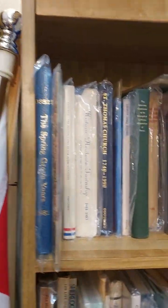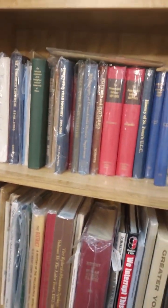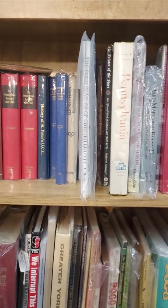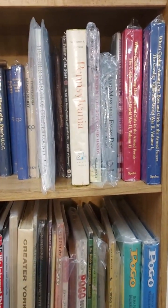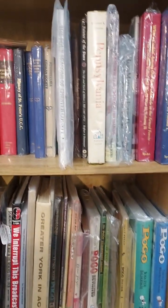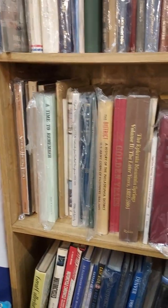Here's another shelf of books. We have a lot of local histories. Now, these are mostly from outside Berks County or just bordering. They'll be like some from Morgantown, some from Ephrata. But we try to have a good selection of those.